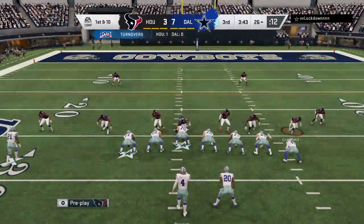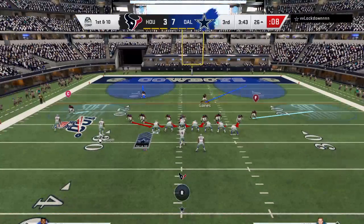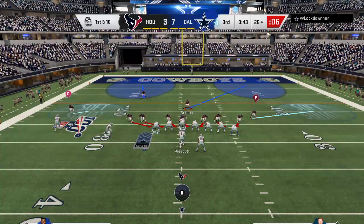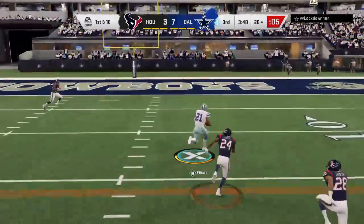There you go. Go right in. Check back 33. Here we go. Going to 53. Hey, here we go. Check 33. 33. Focus, defense. Focus. 26. Go, go. It's right.